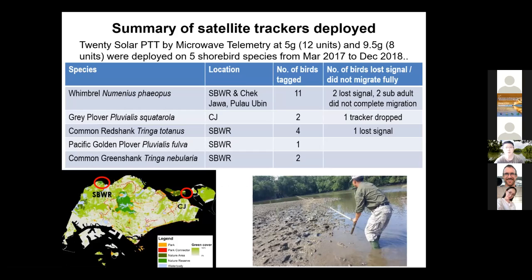We managed to deploy 20 satellite trackers, which are solar-powered platform transmitter terminals of 5 gram and 9.5 gram, in 2017 to 2018. These were the lightest satellite trackers available at that moment. This included 11 Whimbrels, 2 grey plovers, 4 Redshanks, 1 golden plover, and 2 common Redshanks.